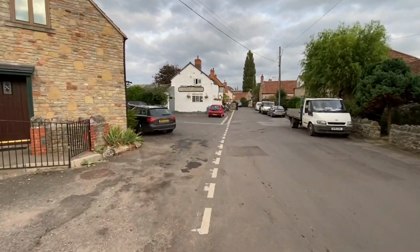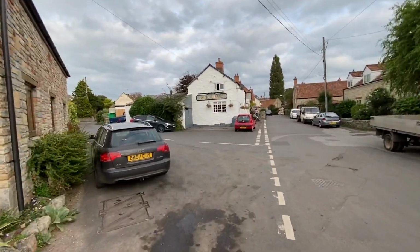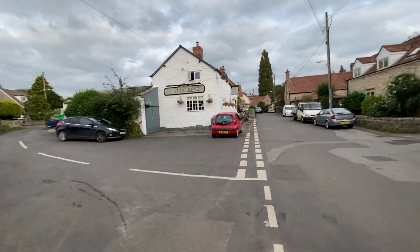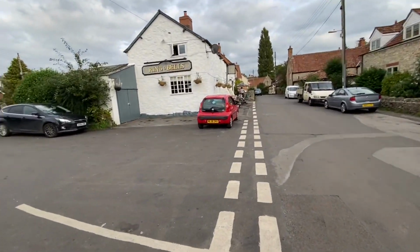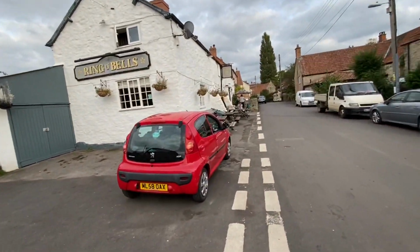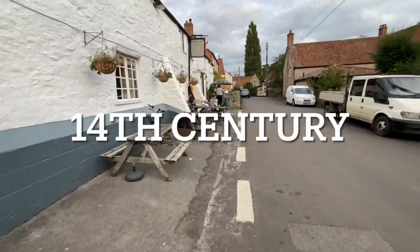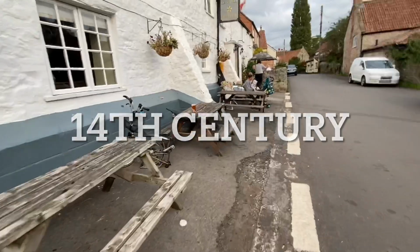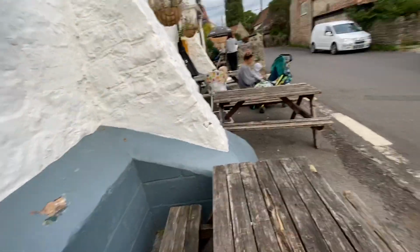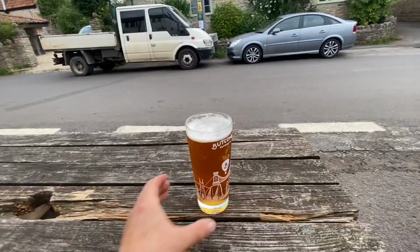Right, so here we are then. Just dropped down into the village of Wooky and the Ringo Bells pub, which is a lovely little old pub. I don't know how old it is, but it looks old. I've been in and already got a pint, and all the beams and low ceilings and things inside look very old. And what a lovely little village. Stopped for a beer. People sat outside on an October evening.